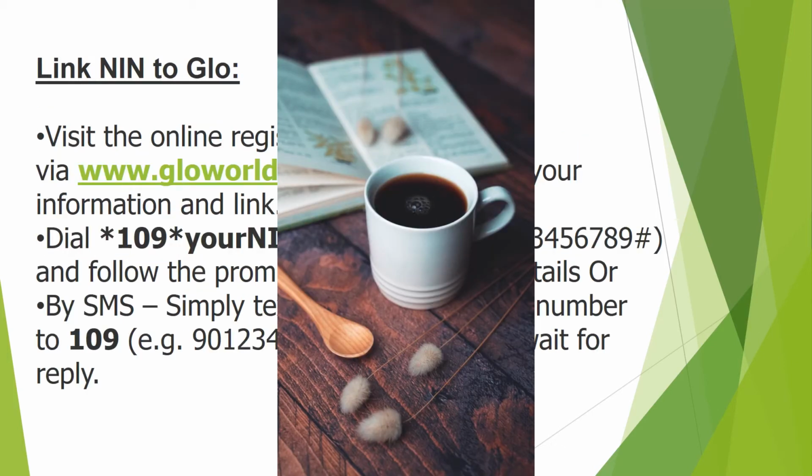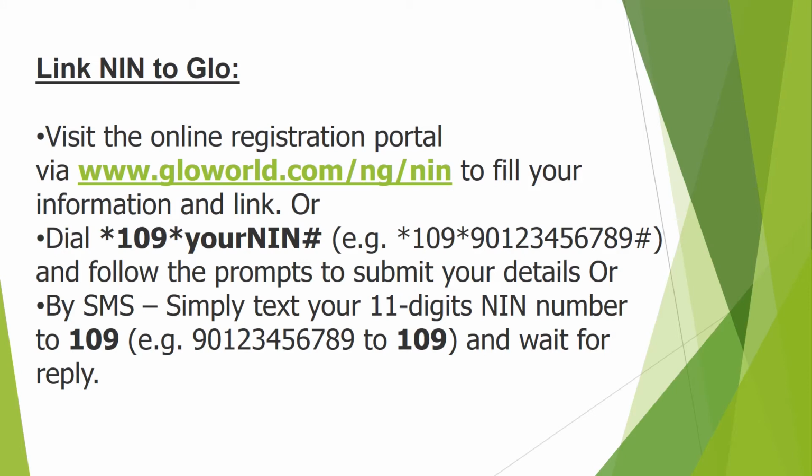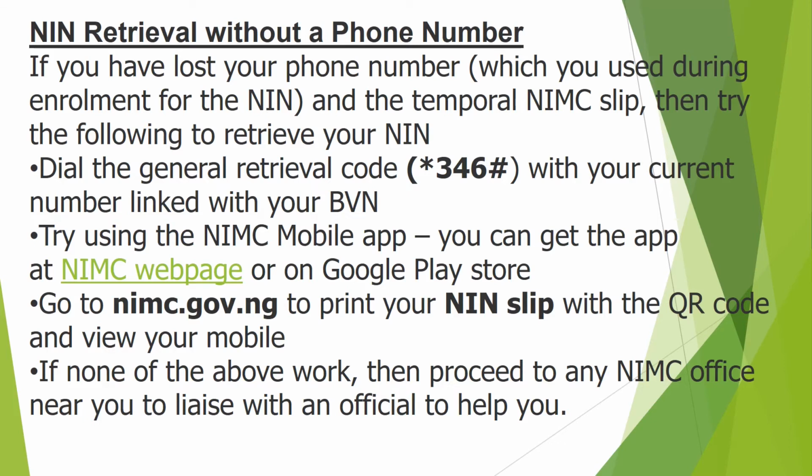Linking NIN to GLO. To link NIN to your GLO line, you can either visit the online registration portal. I'll put the link in my description to fill your information and click a link, or dial *109* your NIN number, then hash. You can see an example right here. And follow the prompt to submit your details, or by SMS simply text your 11-digit NIN number to 109 and wait for a reply. There's an example here, you can see here, your NIN number to 109.